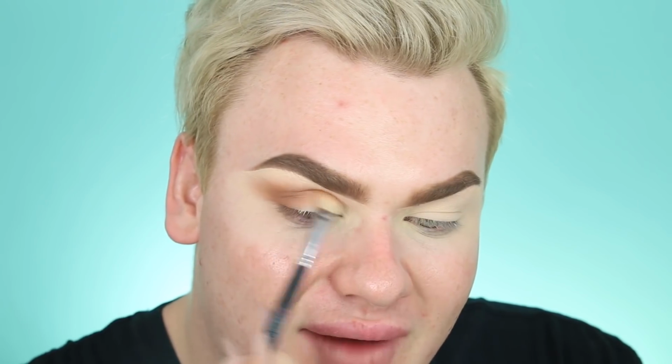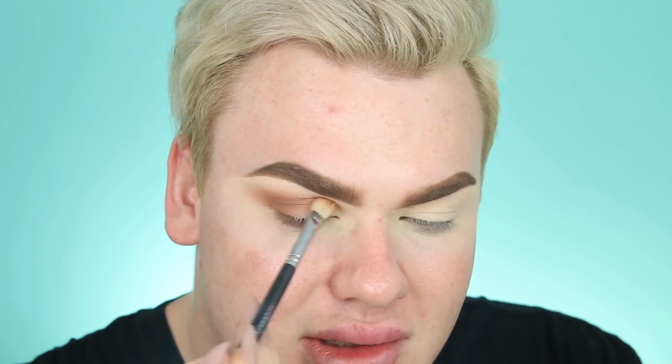These eyeshadows are so pigmented and so blendable and just so easy to use. I love The Balm eyeshadows. And I'm going to gently bring that in all the way to the inner corner.